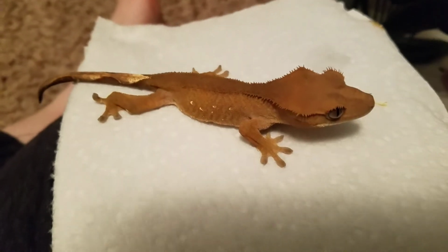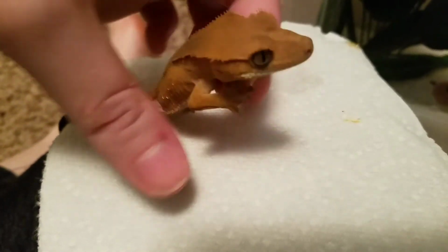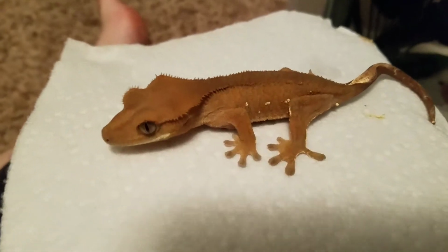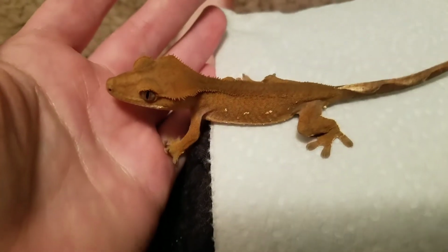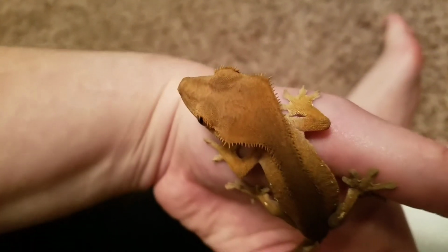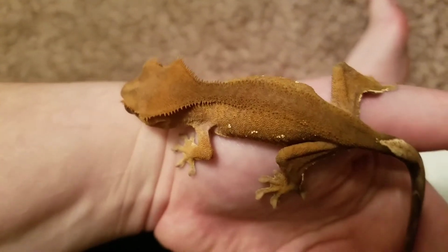So I'm kind of curious to see if Poptart is going to look pretty similar to Serenity, only with more white portholes. Serenity is pretty laid back. Or not Serenity, sorry, I'm used to saying Serenity. Poptart is pretty laid back, as you can see. Normally he is not running around too much. He has a decent crest. Nothing to brag about, but it's decent. It's not the worst thing ever.